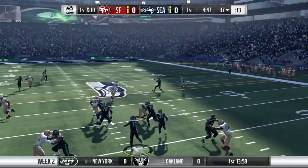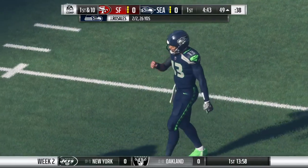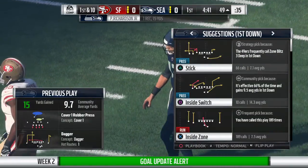They'll look to throw here on first down. Got his man, complete over the middle. It's Richardson. 15 more there, and they're on a roll. It's another first down.